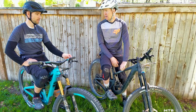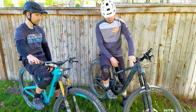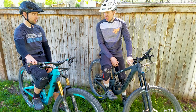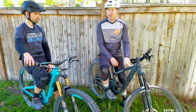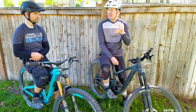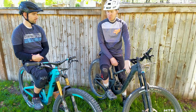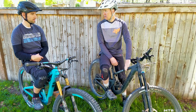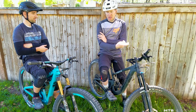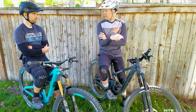Yeah, it climbed really well. I think on their website, it's about 2 pounds heavier. It's a little bit heavier than the Yeti, but I feel like it climbs better than the previous Hightower LT. It definitely climbs better than the Nomad. Absolutely. I didn't love the way that the Nomad climbed. Yeah, this climbed better than the Nomad for sure. That'd be a fun ride to do this in the Nomad.